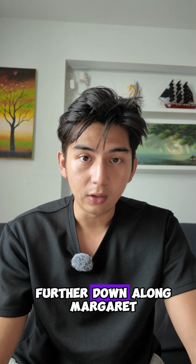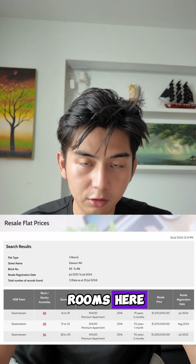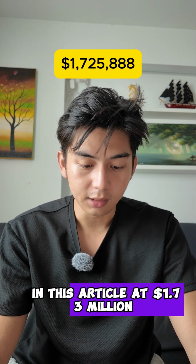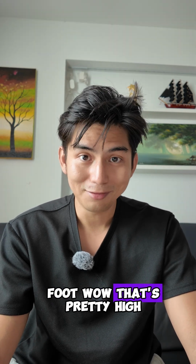And if we go further down along Margaret Drive, there is Skyville at Dawson, which is slightly older, built in 2016, and there are 5 rooms here sold for above $1,100 per square foot. So for the property in this article at $1.73 million, the price worked out to be around $1,487 per square foot. Wow, that's pretty high.